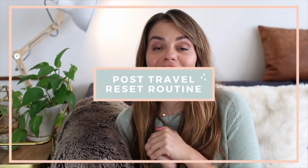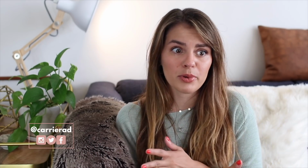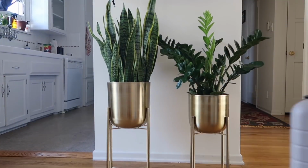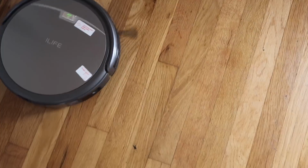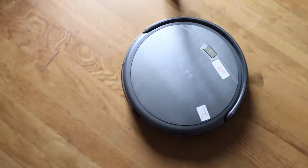I just got back from a camping trip in the Sierra Nevadas with Alex. It was such a good trip. But whenever I come home from a vacation, I always feel like so many things have piled up and there's so much to do. And most of the time when you leave for travel, you don't always have the time to put your place in complete order before you leave. I know that that's like the best case scenario, but that's not always the way that life works. So sometimes when you get home, you kind of have to make your place feel organized and cozy and in order. So I'm gonna tell you guys exactly how I reset after travel.